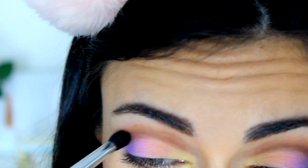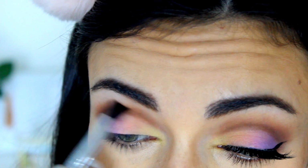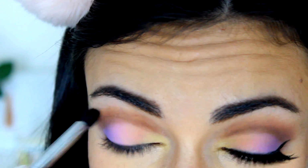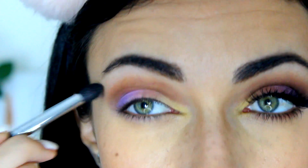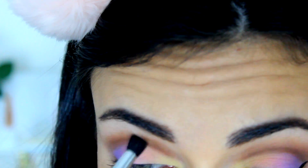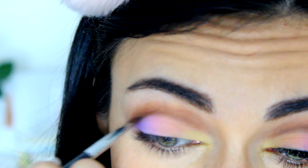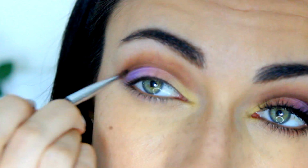And then right now I'm just going to go over that over and over again, really gently, and really build the color to get the desired shade of brown that I want. Make it look pretty dark, as you can see right here. So I'm just blending it outwards. Then I'm going to go over with the angled brush again, just deepen the crease to really create this contrast, as you can see.